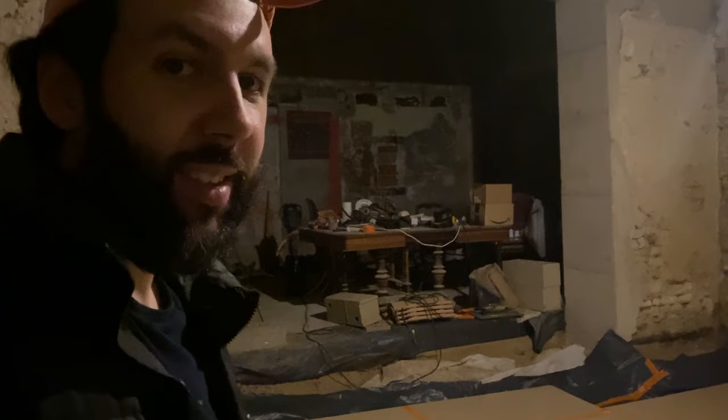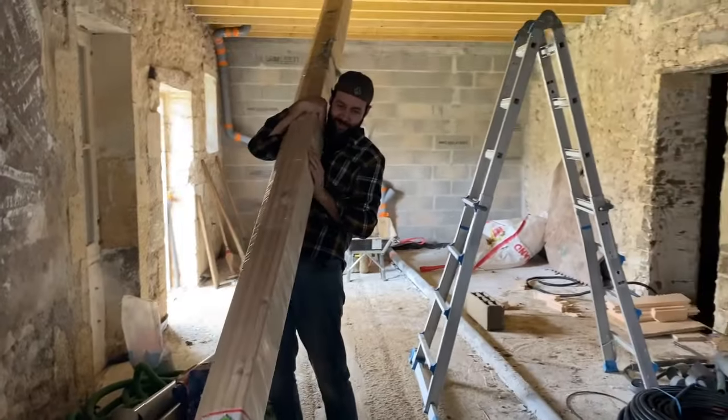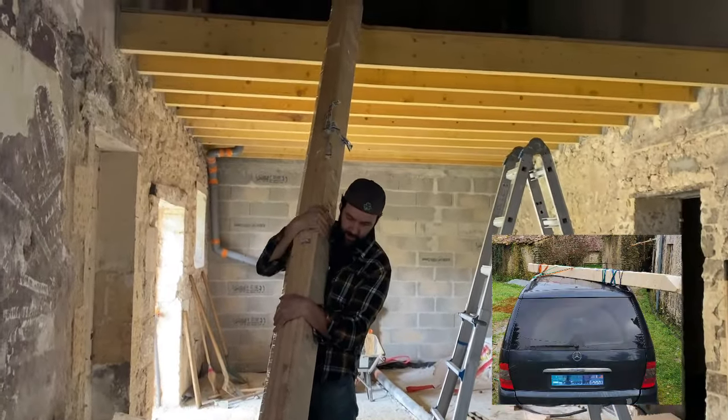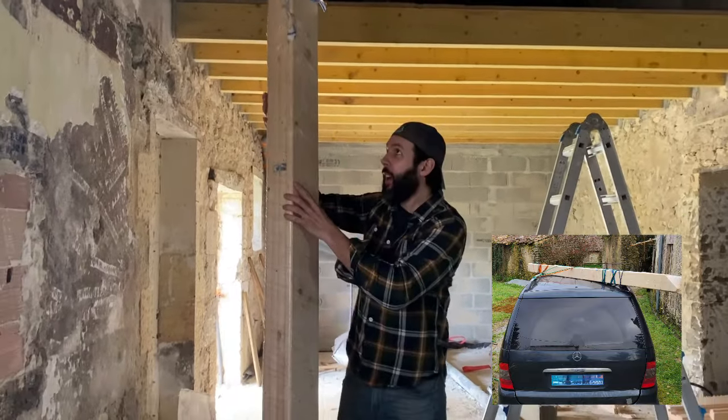And here we have a provisory staircase that came in a 3-meter long kit. We strapped it down to the top of our car to get it back. It was just to provide a pathway to get upstairs from the back without having to walk through the concrete.